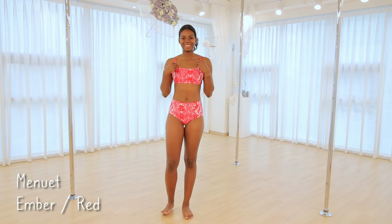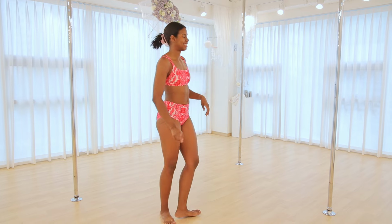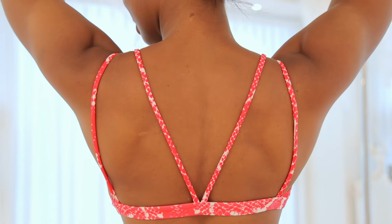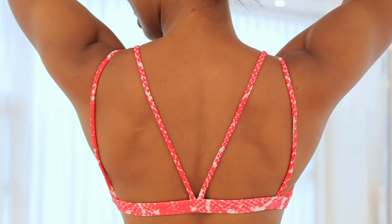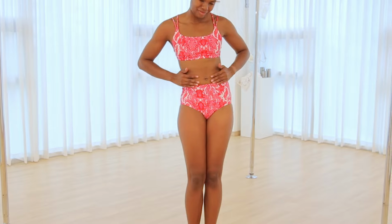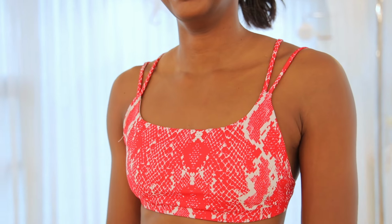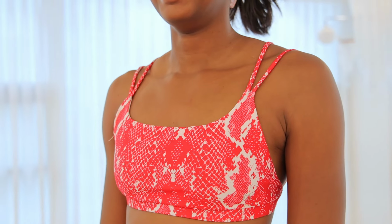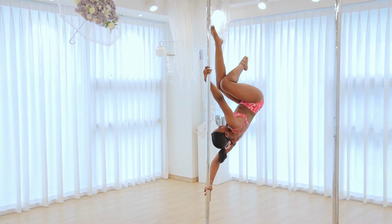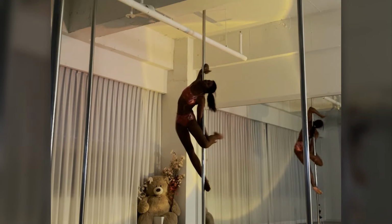This set is from Menuet, and this style is called Ember. I have actually never ordered from Menuet before, so this is a first for me. I really like this set because I don't have a design like this and I wanted something different. I love the different straps, and the bottoms are super comfortable. When I'm doing sports pole, this is my go-to set. But the size that would fit me well is medium, but sometimes I have to be very careful because the band isn't as tight as I think it should be, so there could be possible slippage.